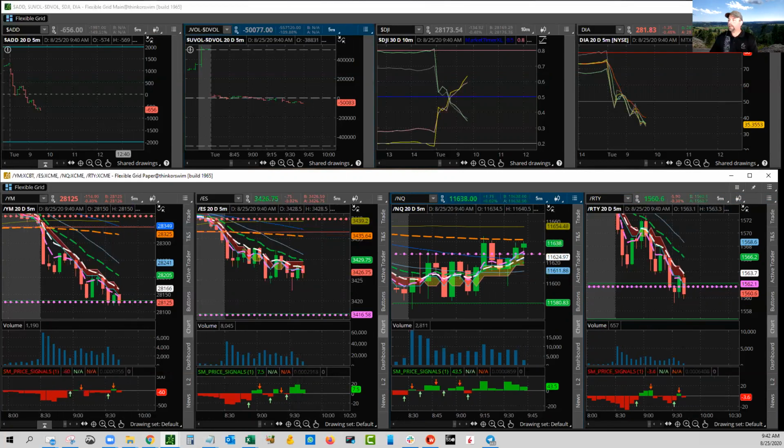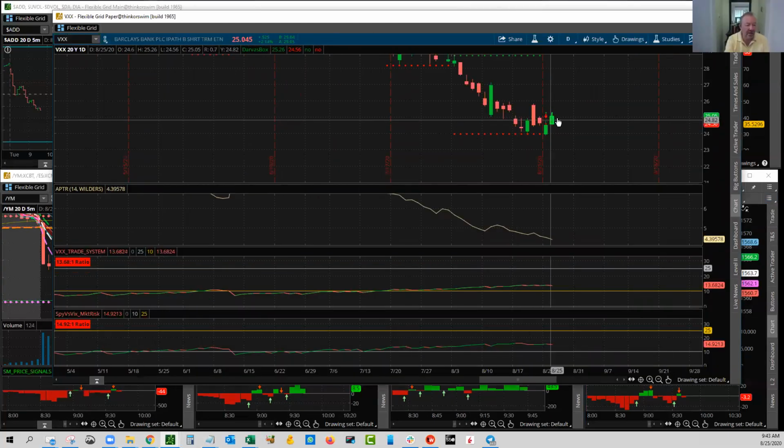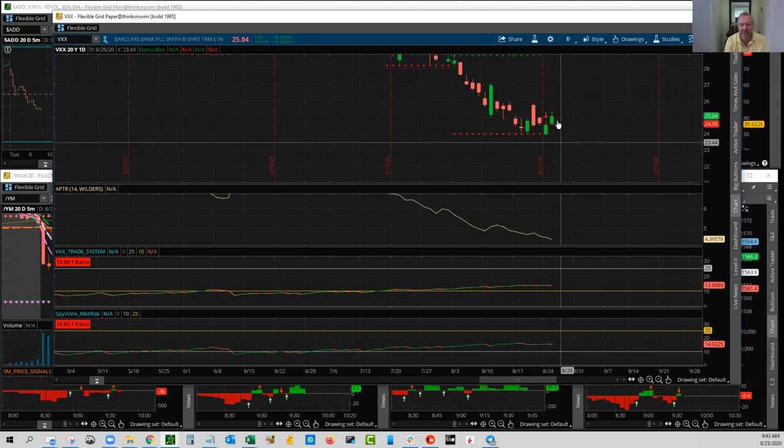Taking a quick peek. Anything else that I'm missing here? I did notice the VXX chart, since I'm obviously tracking that as well. Tiny little new Darvas box forming. It's interesting to watch these start out. And we got a little bump up today, based on what we've already talked about. Not panicking.